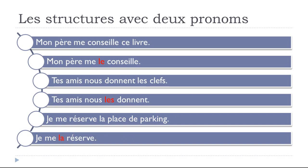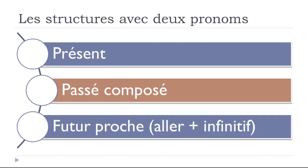Okay, so it's quite simple. It's not really difficult, remember. In that case, me, nous, me here in the first place, then le, la for the feminine, les for the plural, second place, then the verb. Let's see how it will go with the passé composé form.